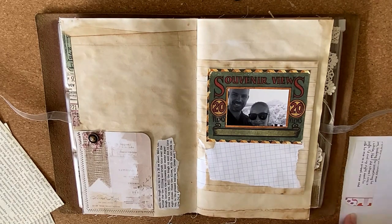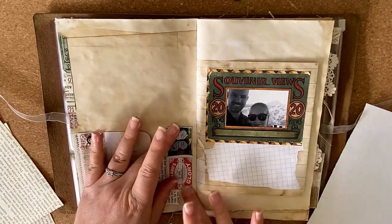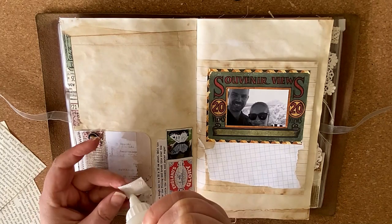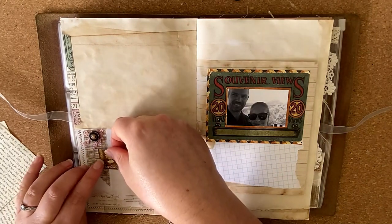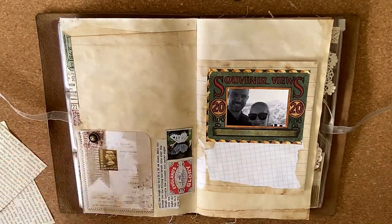The frame around the photo is from a Tim Holtz ephemera pack. It had some French writing in the middle of it. I just pulled this out and I might use it on another day. The text and matchbox butterfly image is from my collection of magazine clippings.